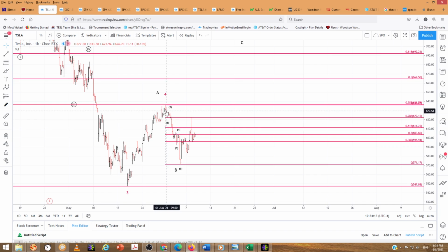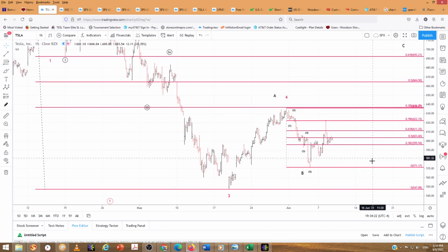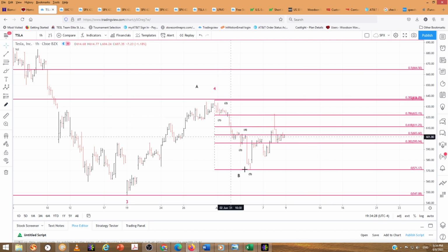But you can see from this high, we have 5 waves down. These are in black in parentheses, a 1, 2, 3, 4, 5. Let me make that a little better for everyone to see. There we go. Okay, and from this 5 wave decline, we have a 3 wave correction. Okay, and it goes right up to the 786. In fact, Tesla opened right on the 786 today.